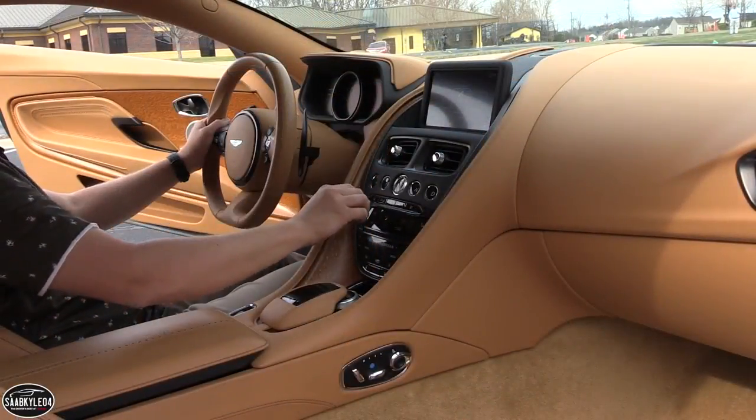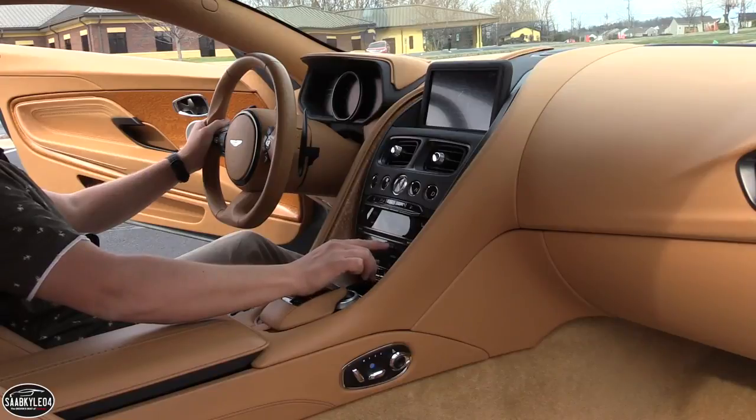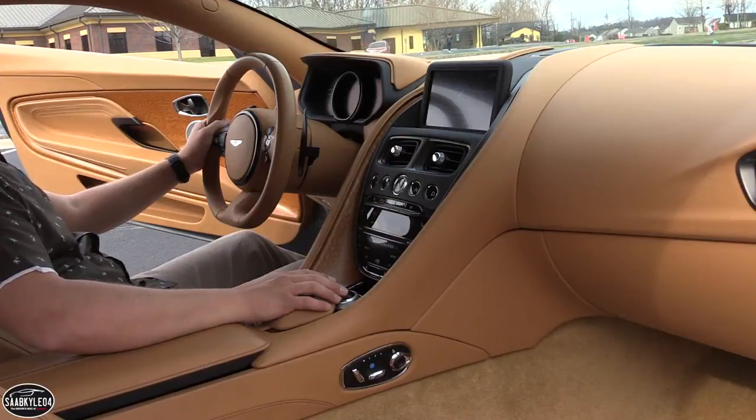The DB11 has the best ergonomics out of any Aston Martin to date. Thanks to the Daimler-sourced electronics, everything is easy to use and intuitive. The majority of controls in the center stack are also touch-sensitive for a modern feel.